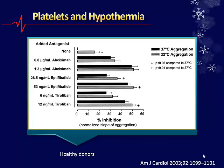However, if we conclude from this, we can say that it seems that hypothermia is acting differently on different classes of antiplatelet agents. Most probably it's having no effect on aspirin. Clopidogrel most probably is not the agent of choice for patients who are treated with hypothermia, and probably we should add a 2B3A agent to those patients, together with the novel antiplatelet agent.